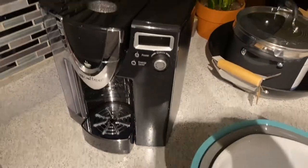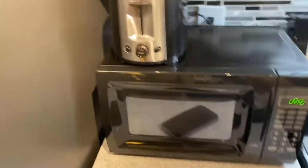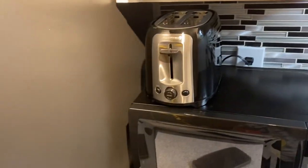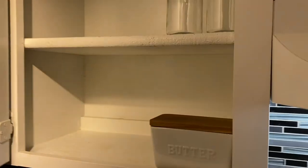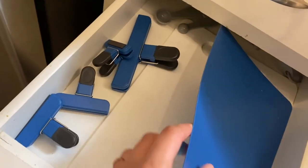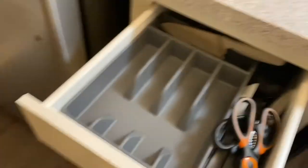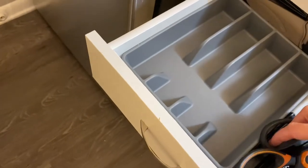Alright, so Sydney's helping me set up. We got the coffee machine, stuff that needs to be washed out. We have the microwave she got, and the toaster, so I can just take it down whenever I need it. I just have the butter and these in here right now. Nothing in these cabinets. Got the cutting boards. I have one more cutting board that can go in here. Measuring cups, measuring spoons, and clips for the chip bags whenever I get those. And once the dishwasher's done, we're gonna put all the silverware in here. So, it'll be out soon.